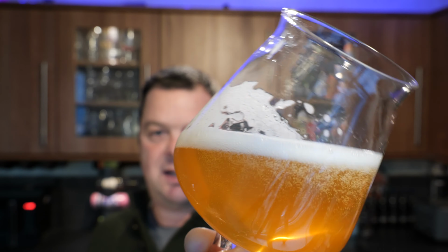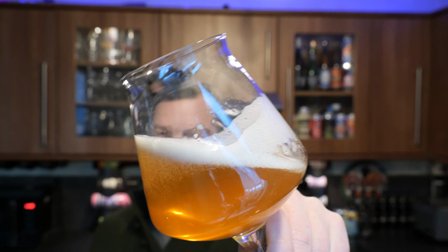It's got a good body to it, very drinkable, very refreshing at the same time. Have a look as I rock the beer back and forth. You can see the carbonation chasing the head up the glass. Yeah, it's good.